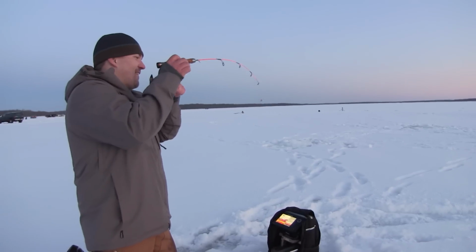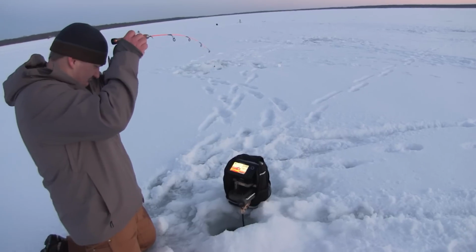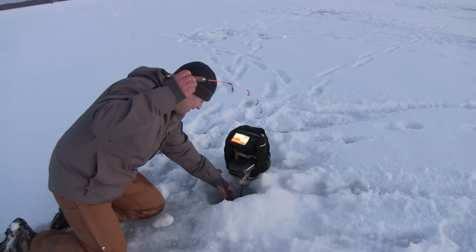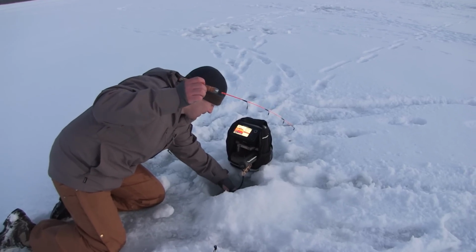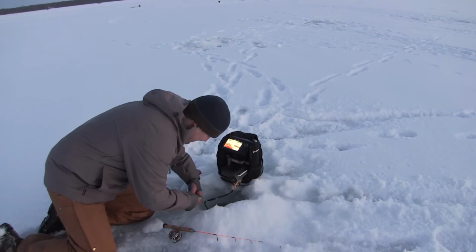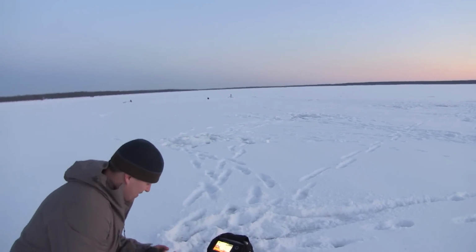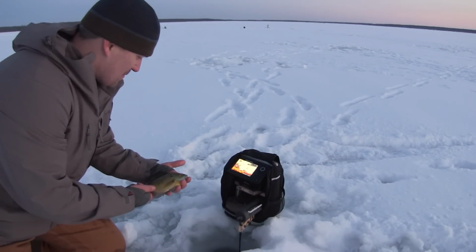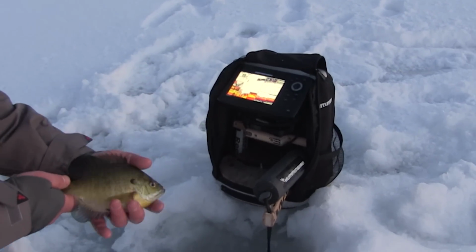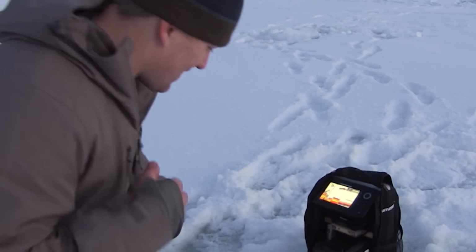There he is. Oh, good one. Yeah, feeling good. Doing the old bluegill twirl. You are all tangled up. Not a monster, but I'm happy to catch you. Nice fish. Beauty. All right, going back in. A lot of fish down there. The bite's just starting. Really good.